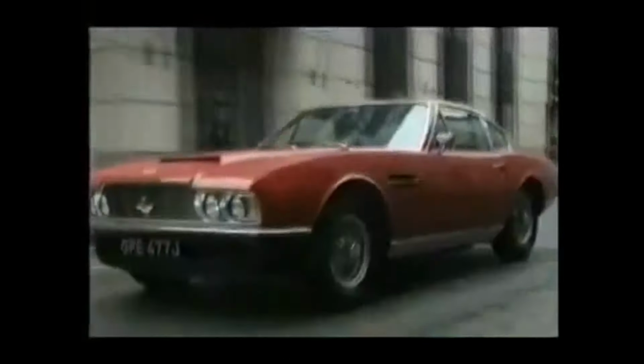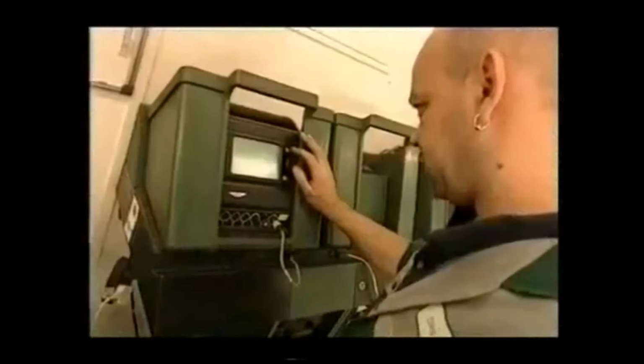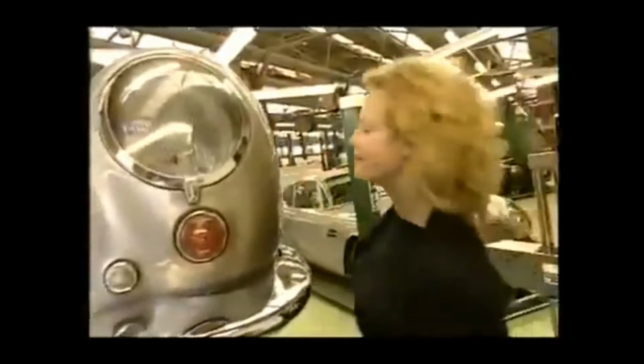But there's one group of people who love Astons even more than their owners, and that's the people who build them. Aston Martin say they produce a car for life, and when they're brought back here for servicing, it's often by the very hands that brought them into the world. Welcome home, kid. And if you want your motor to have that little extra zing, then Works Service will be only too happy to do it for you.